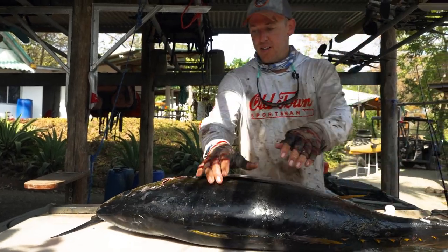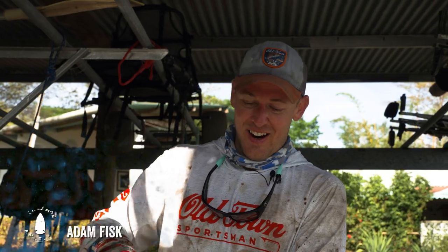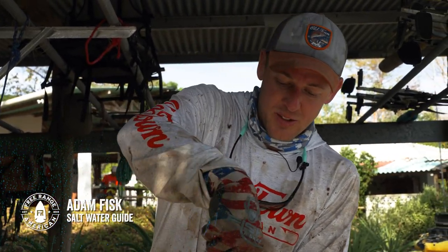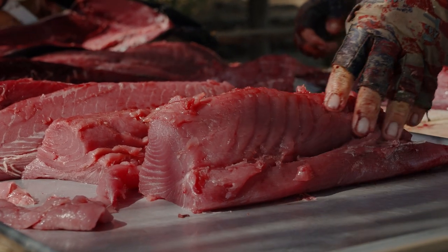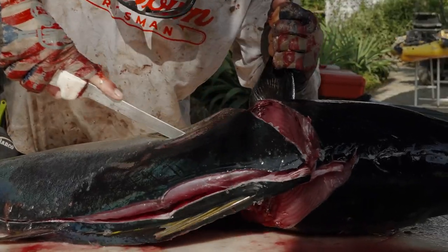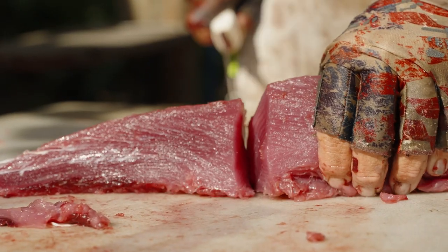All right. So this is one of the biggest tunas of the day, probably around 40 pounds. All right, so tunas give a really good yield. Lance was telling me that even up to 70%. So you get a lot of meat out of these guys just for one fish. Like compared to a grouper or something, that's significantly less. Catch a lot of tunas, you're gonna end up with a lot of meat.